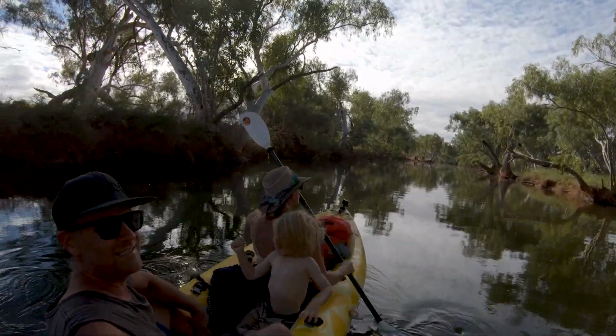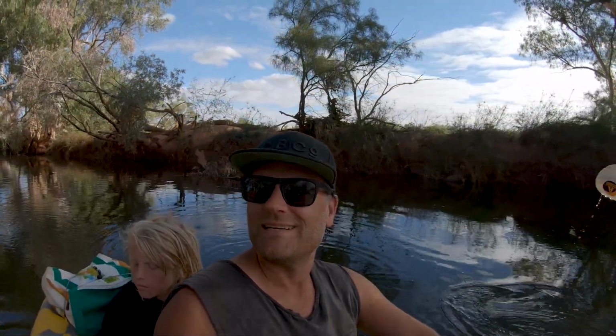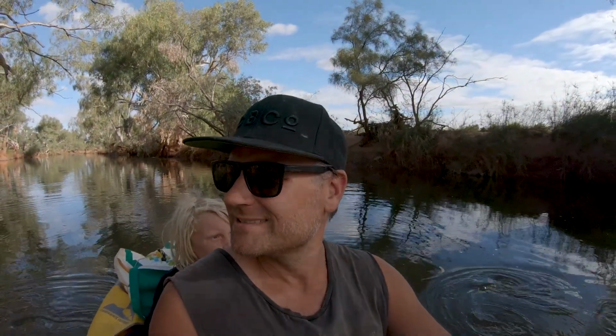Tanya's taken over on the rowing front. But yeah, with my crooked oars. She doesn't like the way I do my oars. Still works though.